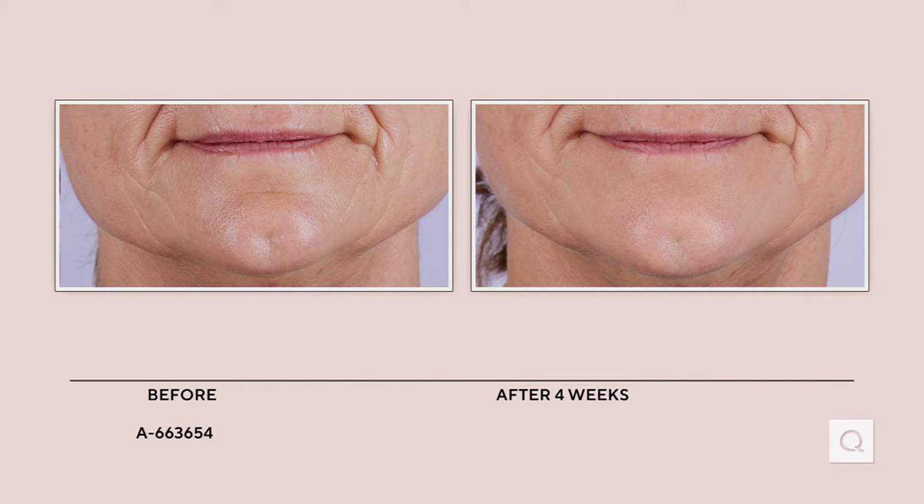Take a look over here. This one is crazy. Look at the lines going from the mouth down towards the chin. Look at how diminished they are. Look at even the furrows around the lips. It's so much softer. You know when you get those filters on Instagram or social media, and you look like you've filtered everything and made it softer? That's what it's done after just 30 days.